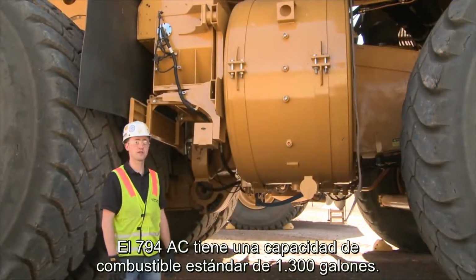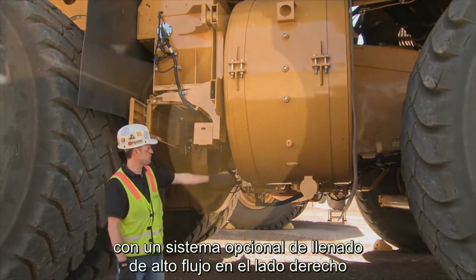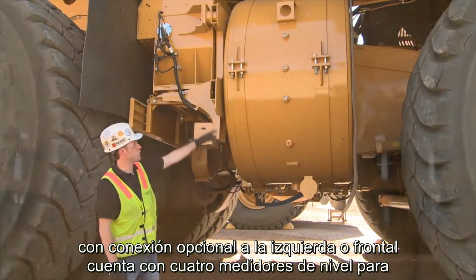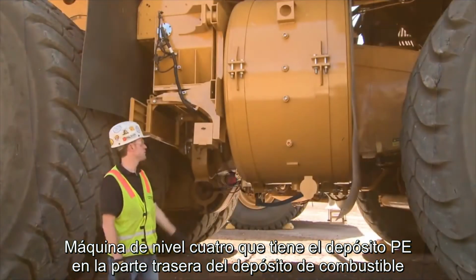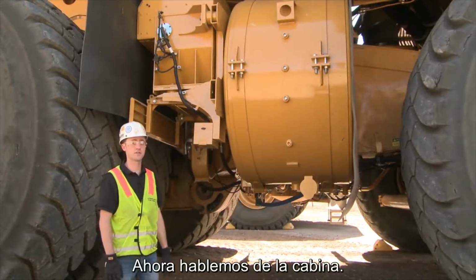The 794 AC features a 1,300-gallon standard fuel tank with an optional fast fill fuel on the right-hand side with an optional left or front hookup. It features 4 sight level gauges to easily check your fuel level from ground level. This machine here is set up as a Tier 4 machine, which has the PETU tank on the back side of the fuel tank. Next, let's talk about the cab.